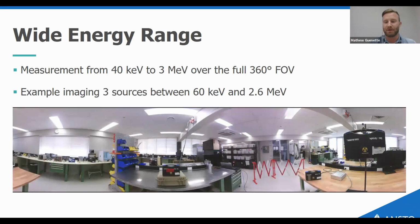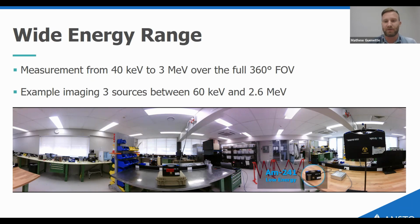So here, this is a photo of our lab at ANSTO where we've set up three sources in these black boxes. These images can be a little bit tricky to interpret when you first see them, but this is actually a 360 degree panorama. So the left of the image lines up exactly with the right of the image. So we're looking at the entire room right now. So we've got an americium 241, a low energy source, a cesium 137, which is mid energy 662, and a thorium source. So we can look at the 2.6 MeV peak of that.